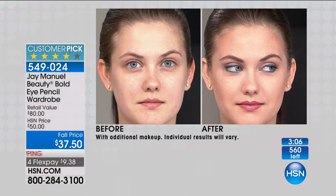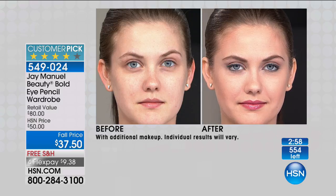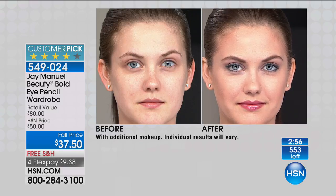So this is, again, a beautiful fall palette. You get that kind of light pop of color. This is a perfect fall palette. It works on every skin tone. The payoff is incredible. It does not tug at your skin. And I want to mention, this is a four pencil wardrobe of full sizes. These are full sizes.